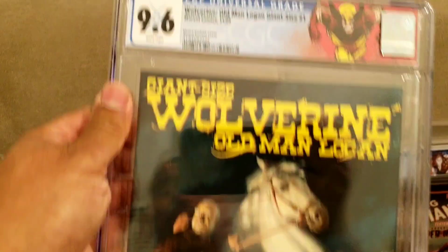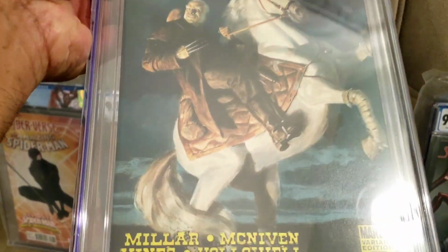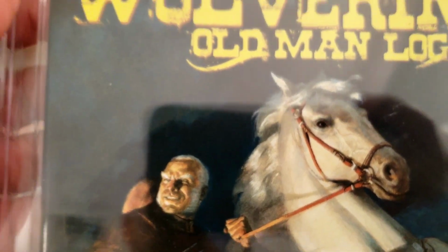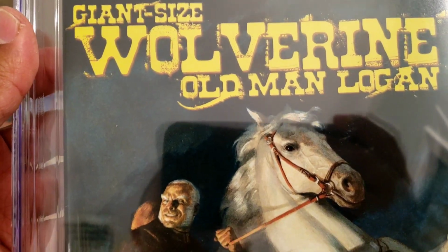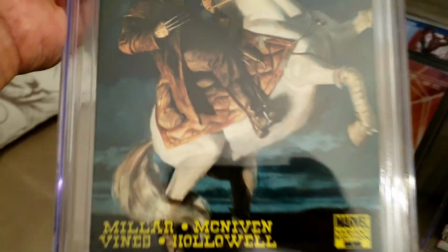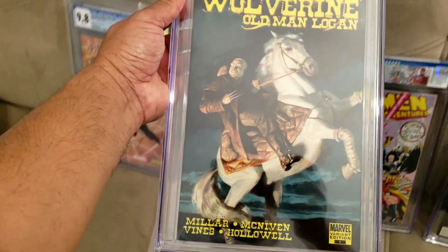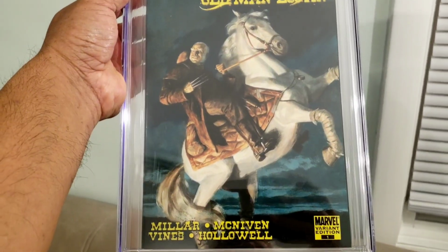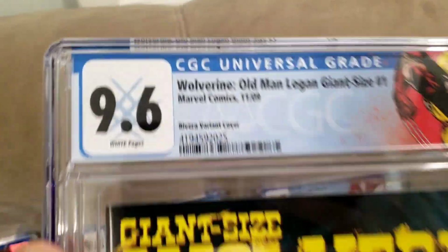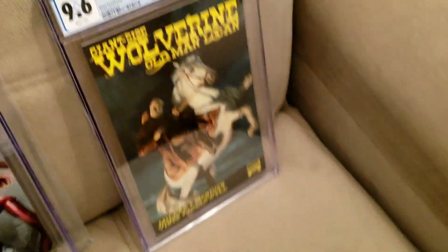Old Man Logan cover gallery. Okay, I just liked the cover. Look at this cover, man. It's a nice little cover. This is Giant Size Wolverine Old Man Logan number 1. Let me see if I can get it so that you guys could appreciate it. Nice, huh? Nice painted cover. Yeah. 9.6.